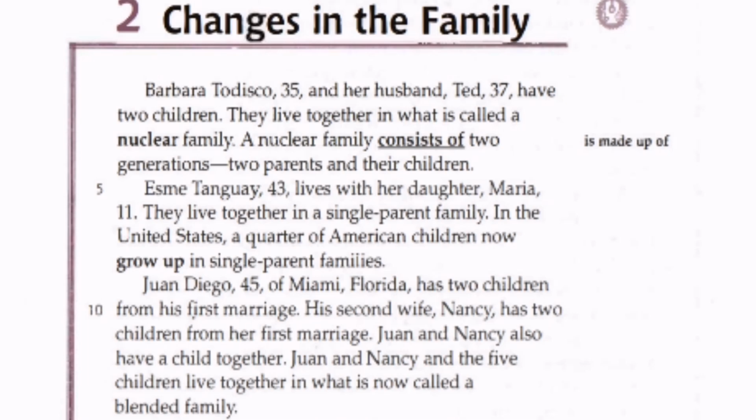Juan Diego, 45, of Miami, Florida, has 2 children from his first marriage. His second wife, Nancy, has 2 children from her first marriage. Juan and Nancy also have a child together. Juan and Nancy and the 5 children live together in what is now called a blended family.